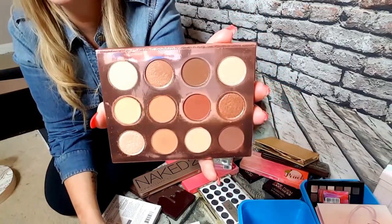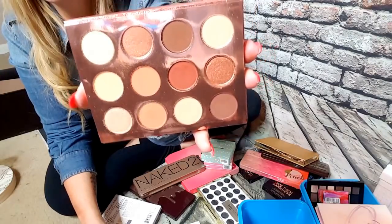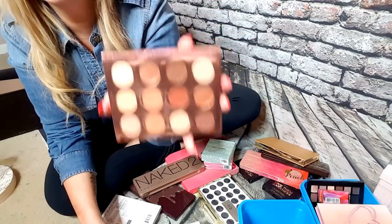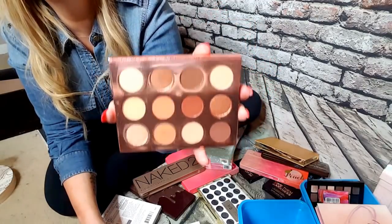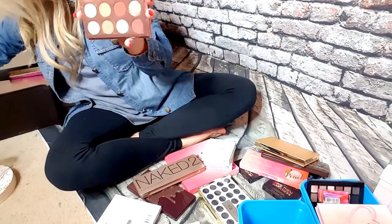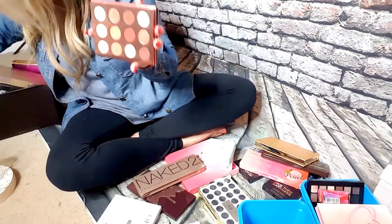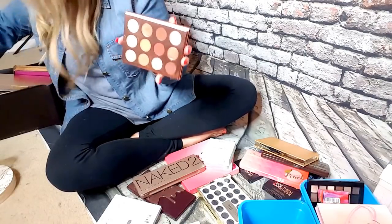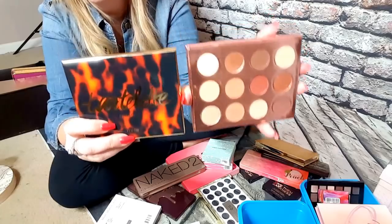So if you don't want to pay the $40-something for the Tarte palette, I would highly recommend this palette. It is spot on. I will link that video for you guys to check it out. I would highly recommend checking it out because I'm telling you, this is a dupe. I'll try to find the palette I'm talking about. It's at the bottom of Palette Madness, I think. But we'll try to get it. I'm determined. It was a dead ringer dupe to this palette. So, I will link that video. Definitely go check it out.